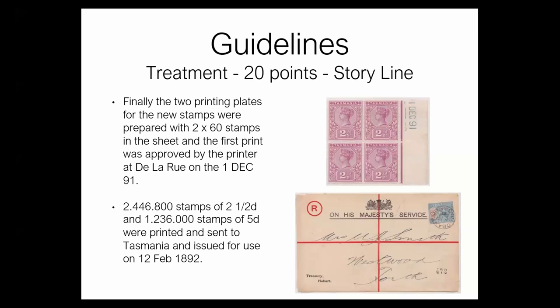And an example of the, what is it, the five penny stamp, yeah. But they also say there were 2,400,000, so on and so forth, of the 2.5 penny stamps, and 1,236,000. So you're automatically getting a clue, not only about the stamps and when they were printed, but the availability, and to some extent, the rarity, that there's going to be a lot fewer of those 5 penny stamps around than there will be the 2.5 penny stamps.